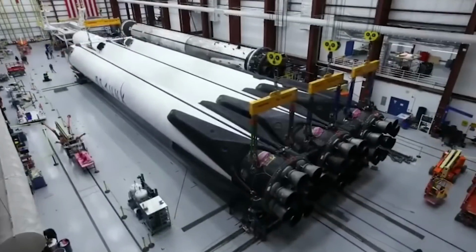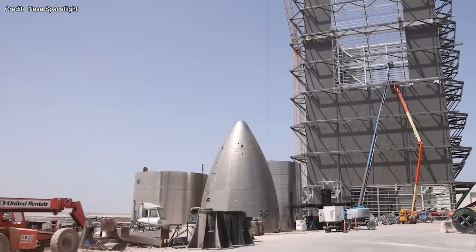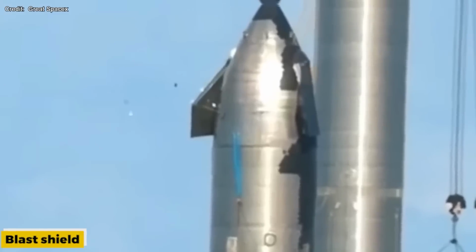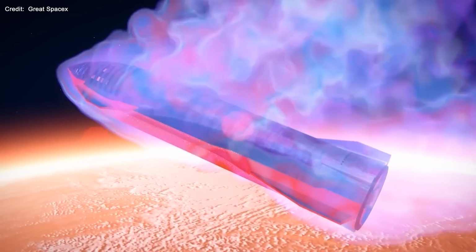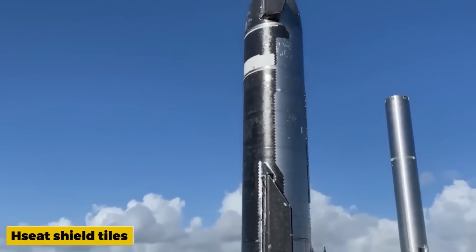Speculations and discussions are rife about the best way to protect critical components, particularly the forward dome, from the intense heat and exhaust generated by the engines. SpaceX's team is actively considering the implementation of a blast shield, ensuring the safety and proper functioning of crucial hardware during the booster's recovery and descent. Ship 30, in particular, has become a star of interest at the launch site, thanks to its advancements in heat shield tiles and radio antenna configuration changes.